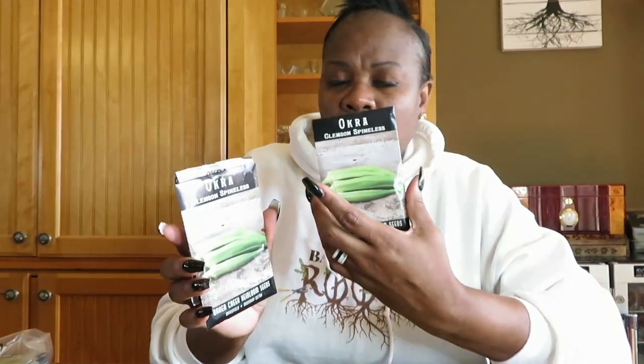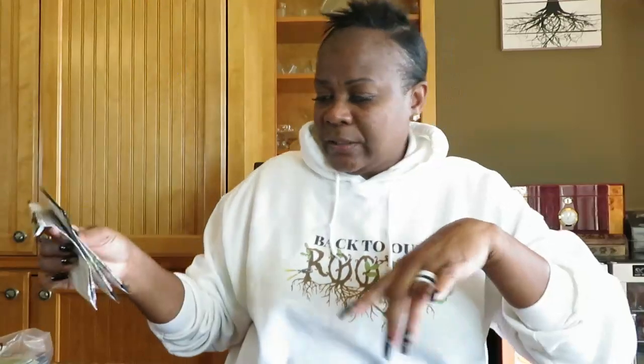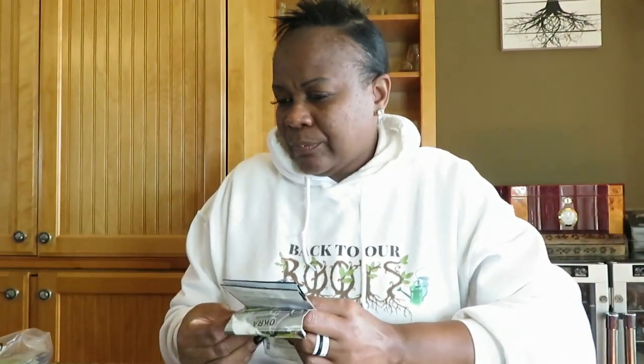Got some okra here. The Clemson Spineless, which is what we grew, did really well. And this one is the red okra. Yeah. That also grew. I don't think it did as well as the green okra, like the regular okra, but it did grow. But anyway, we'll be doing okra again. Love the okra. Did really well.